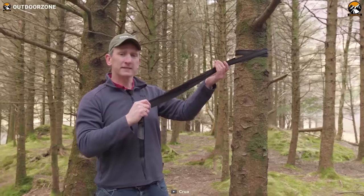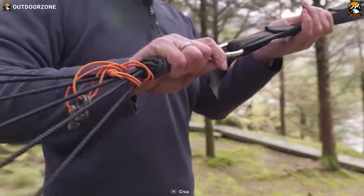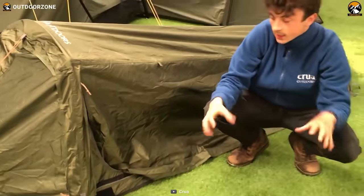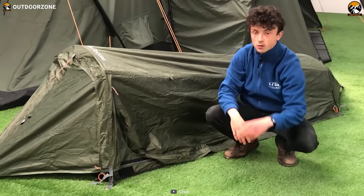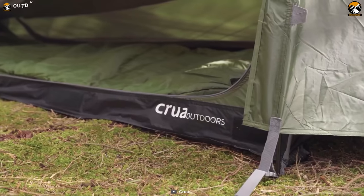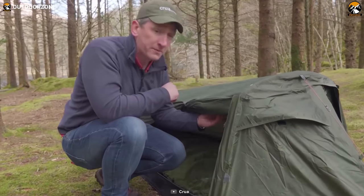One of the great things about the Crua Hybrid is that it sets up quickly and easily, making it ideal for those on the go. Additionally, two Crua Hybrids can be zipped together to form a twin hybrid, giving you even more space and flexibility. With the Crua Hybrid, you can live tough and sleep easy, no matter where your outdoor adventures take you.